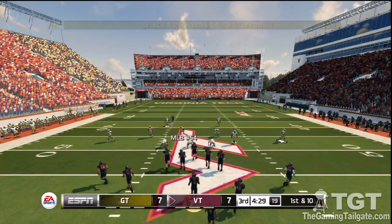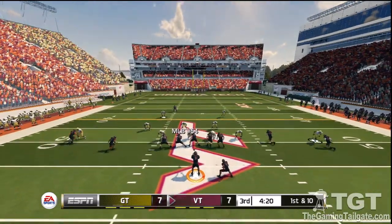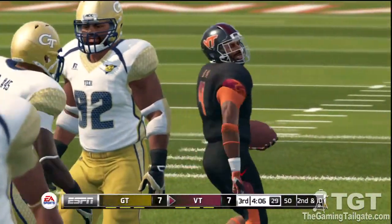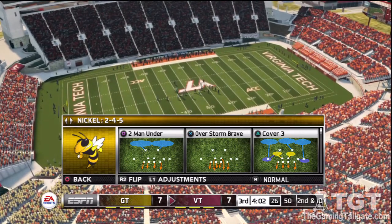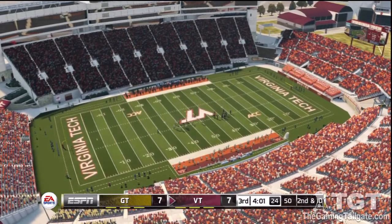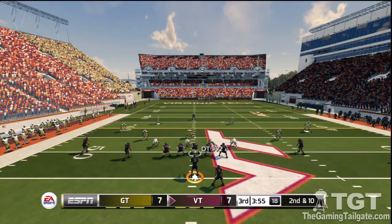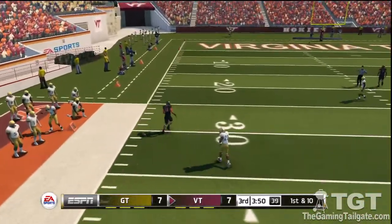Got a first and 10. Ball on the 50-yard line. He makes it out to midfield. No gain. That makes it second and 10. From the 50, second down. It's caught, first down, and he's out of bounds.